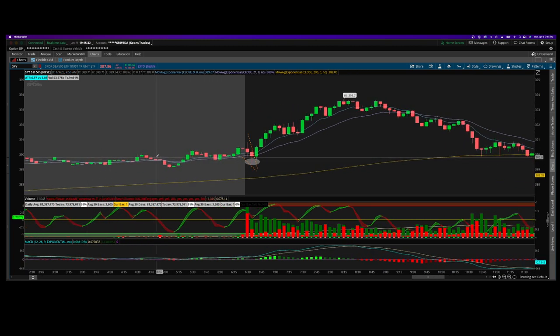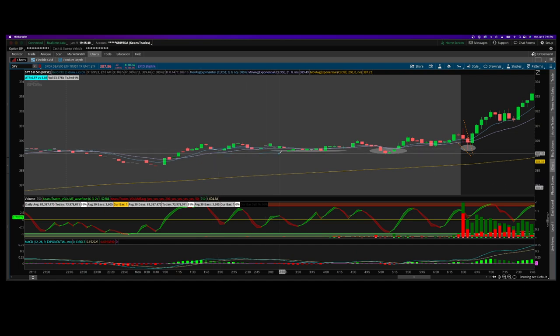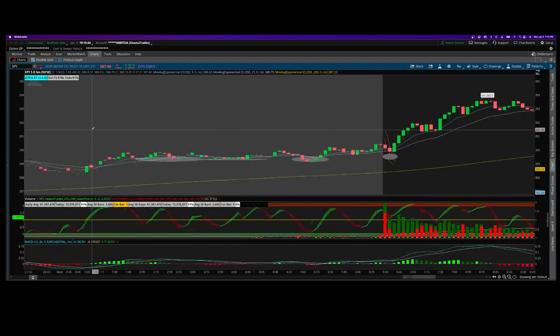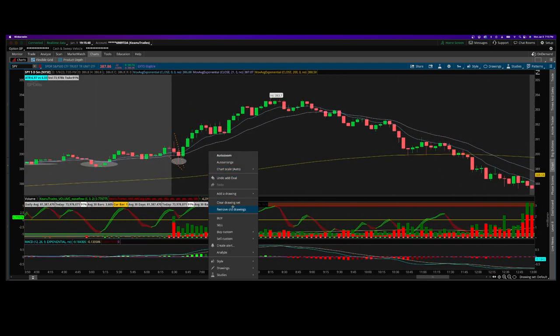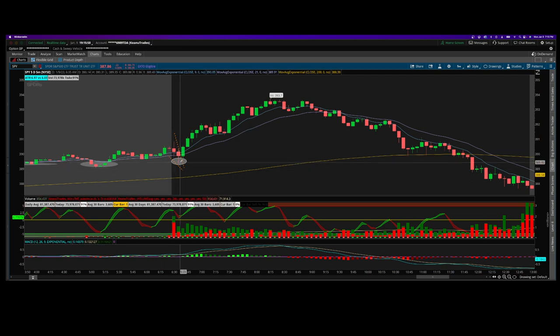I'm looking for different pre-market levels to hold, right? All of this is kind of holding. Look at how many times we touched it. I'm just looking at that. I don't do this very much, so I apologize. Let me remove old drawings older than 1 day. There we go. Okay, that didn't really help.